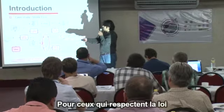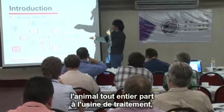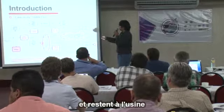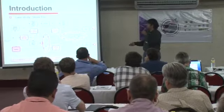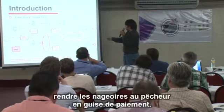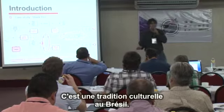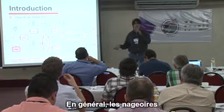Well, if you have the legal option, such as landing with the fins attached, the whole animal goes to the manufacturer plant, the fins are detached, the fins remain at the manufacturer plant and go to export or to the wholesaler and retailers and final consumer, okay? Here, we have the option of the fins returning to the fisherman as a payment. It's a cultural trait here in Brazil that the fins are payment for the fishers, okay?